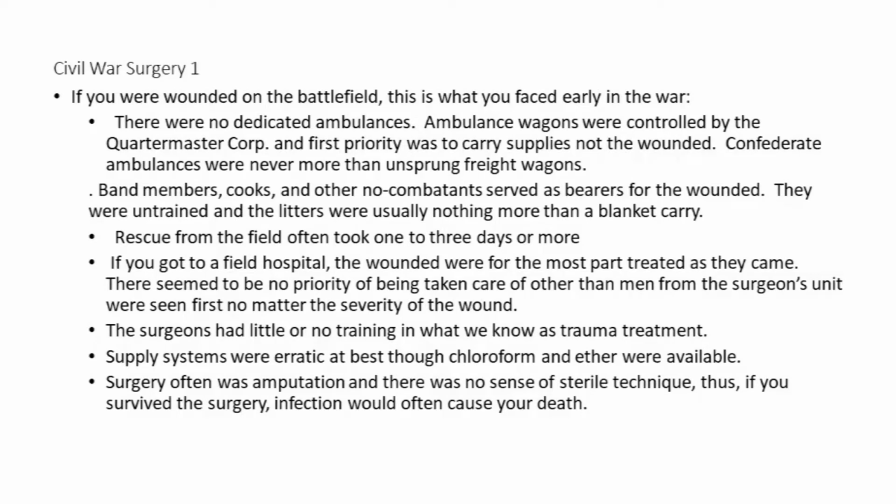One of the advances we'll talk about is how the training of the doctors really did improve, and thus it really improved the survival rate. To give you a statistic in regard to surviving the surgery, 70% of the amputations at First Manassas, First Bull Run, died of infection. 73%. Within 2 months, 73% of them were dead. I promise you that that improved.